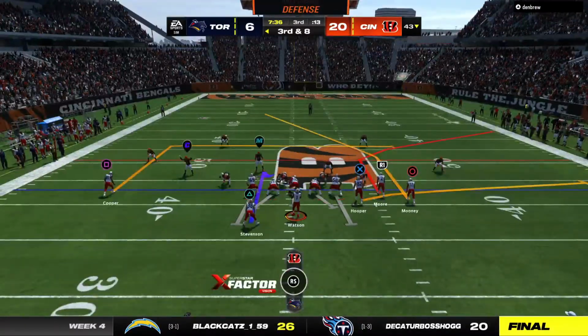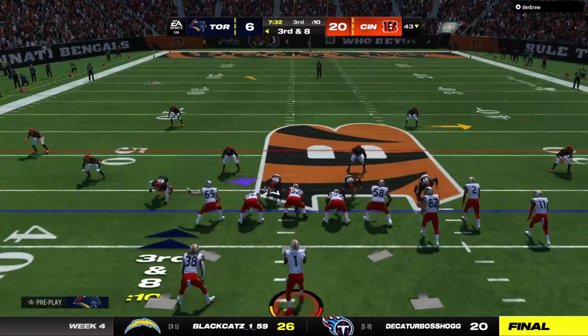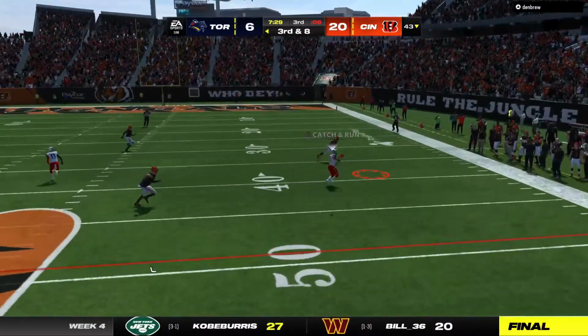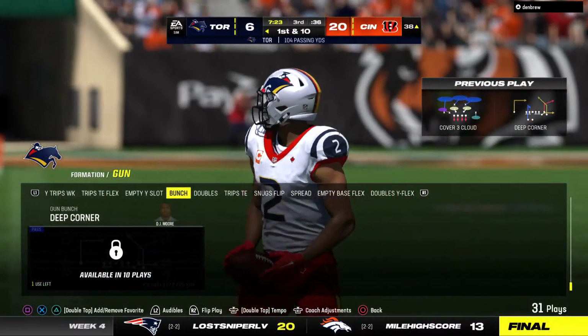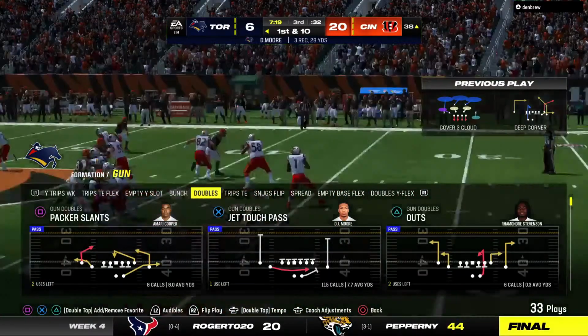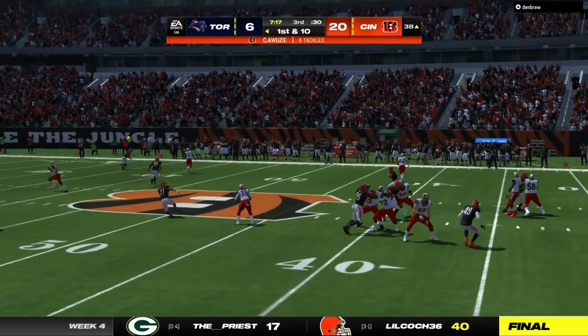Here now, a 3rd down and 8. A shotgun snap for Watson, able to find the open man. That's complete. And he's got another first down as the tackle's going to be made at the Bengals' 38-yard line. That good for 19 yards as they pick up the conversion on 3rd.